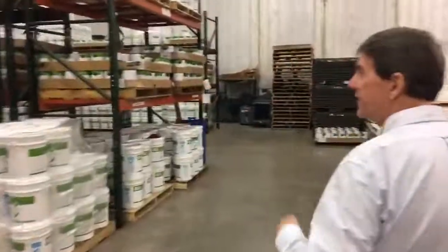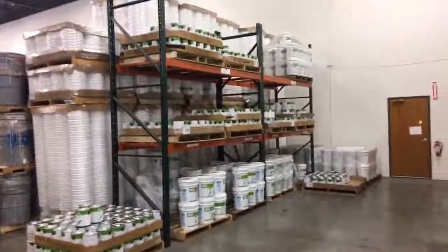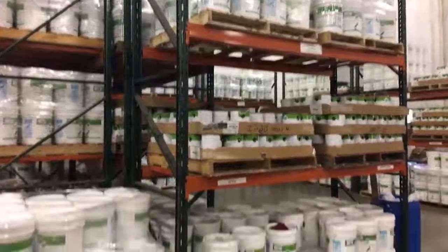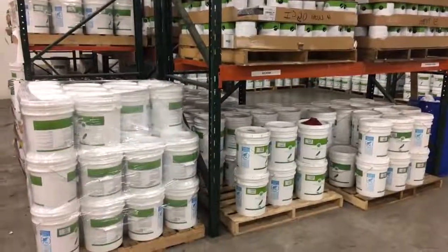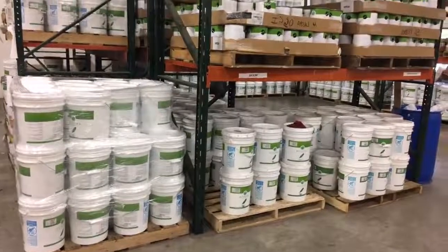Here's all of our finished goods, ready to be mostly packaged up and sold out to our distributors. Some of it comes out of here for retail customers, but about 85-90% of our business is distributors. And the number one group of distributors of our paint is Habitat for Humanity.